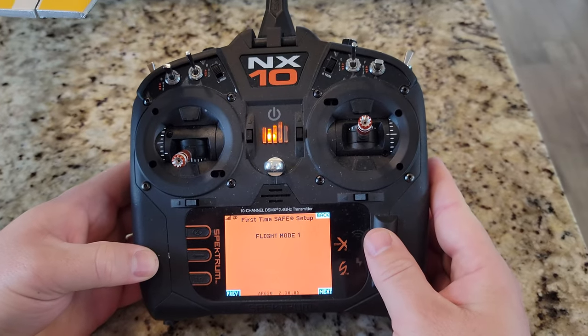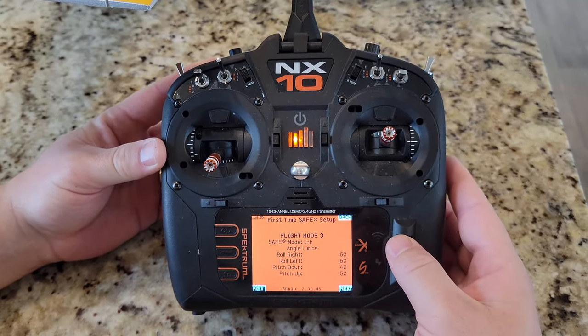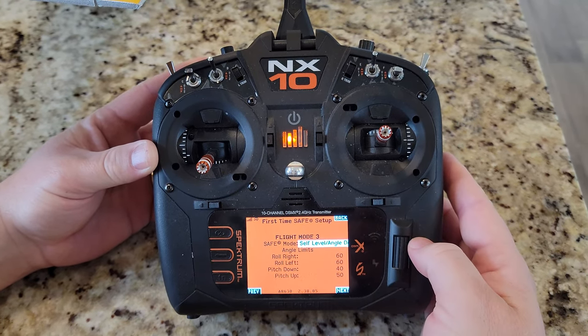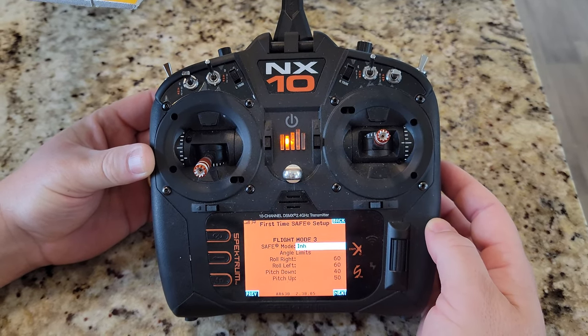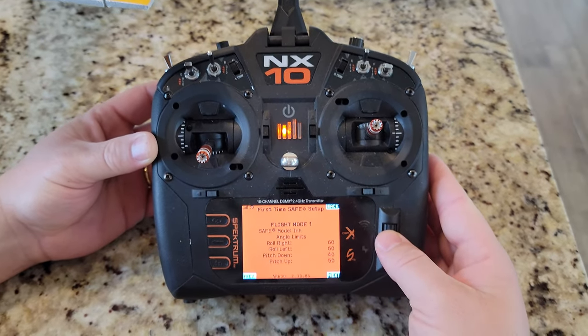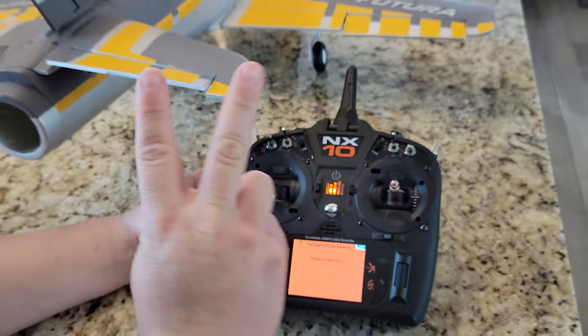So moving to the next stage. Okay, so flight mode 1, flight mode 3, it's updated the screen. Safe is gonna be angle, demand, self level. And then this is gonna be off for safe. Making sense now, isn't it? Now my audio labels make sense. Now watch, two dances coming.